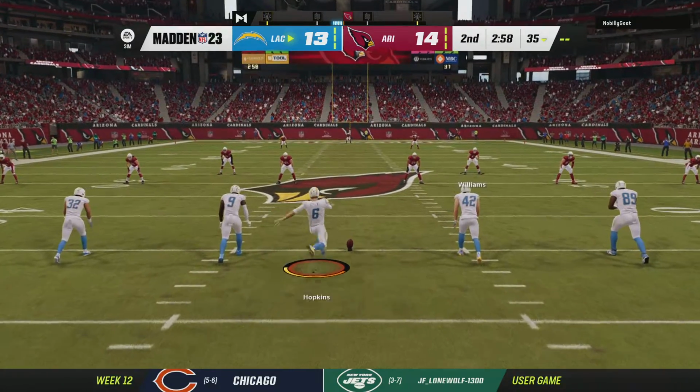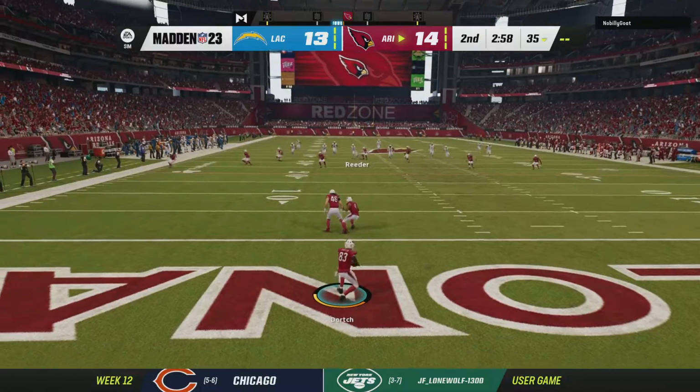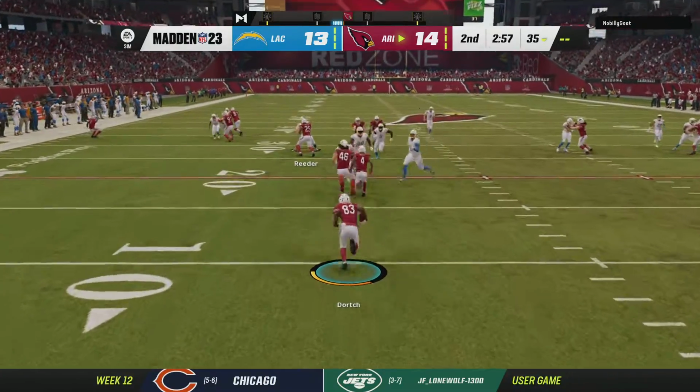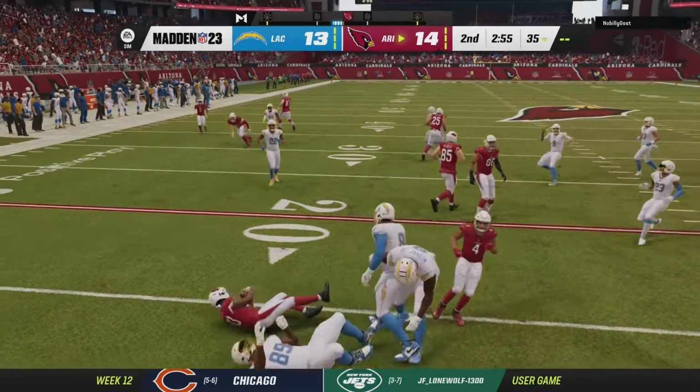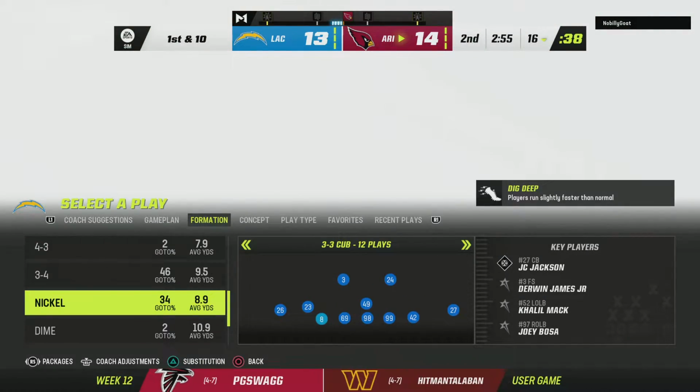Yeah, we can make this one pretty simple, partner. You always want to end drives with points, but that's one that you're going to look back on and probably say, we should have done better there. And in hindsight, probably should have taken a knee as he only gets this out to the 16-yard line.